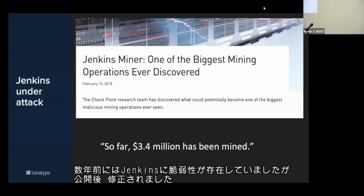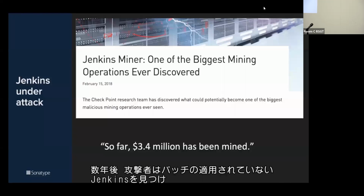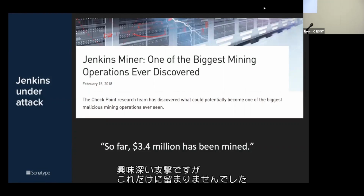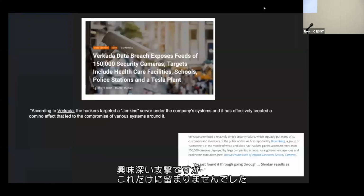If we look back a few years, there was a high-profile vulnerability that existed inside of Jenkins. It was responsibly disclosed and fixed. Several years later, bad guys found an unpatched version of Jenkins running out there, and they were able to print $3.4 million of cryptocurrency off of this one instance alone. Right, so this was an interesting attack, but unfortunately, it wasn't the only one of its kind.